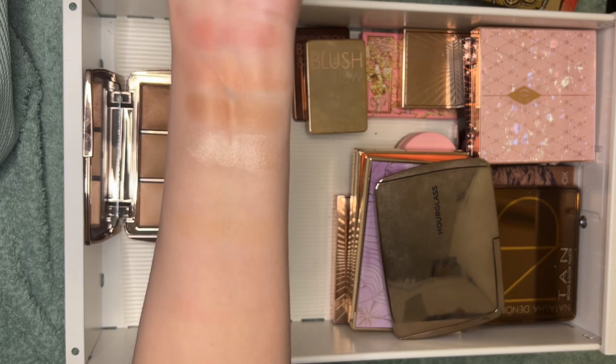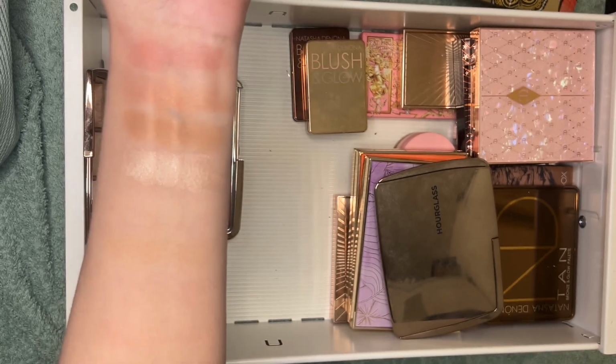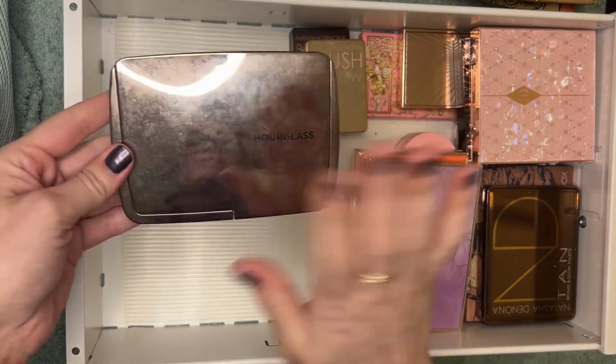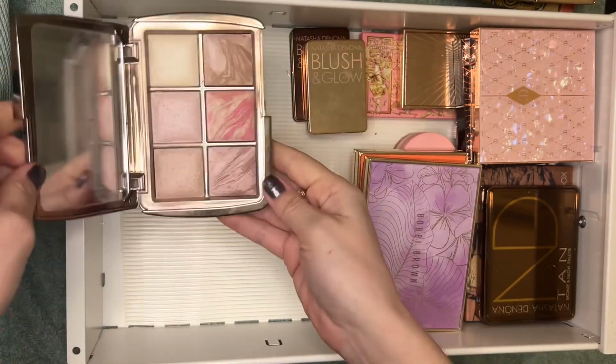I think I had like 6 or 7 Hourglass palettes at one point. I had like both marble ones and I decluttered those. These are all the ones I kept. This is the very first Hourglass palette. So old, the lighting edit palette. And I've gotten some use out of this.